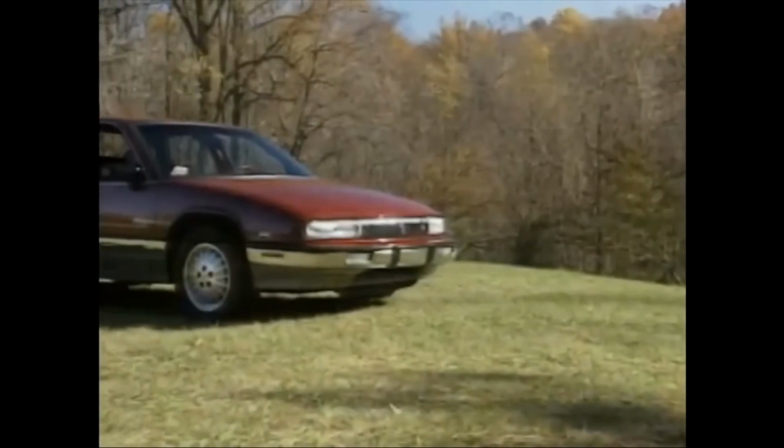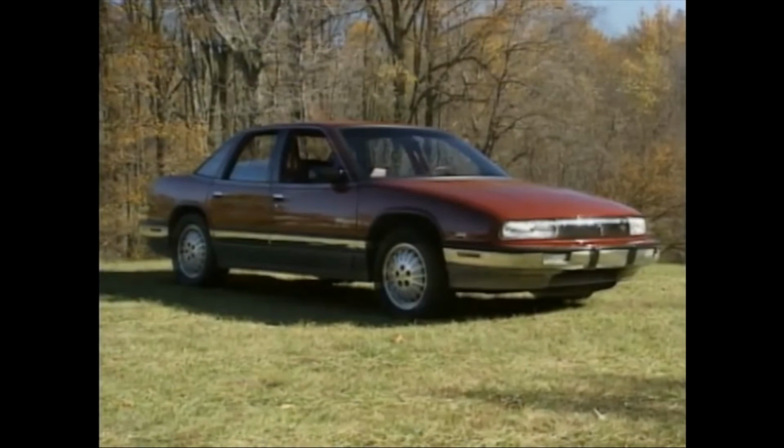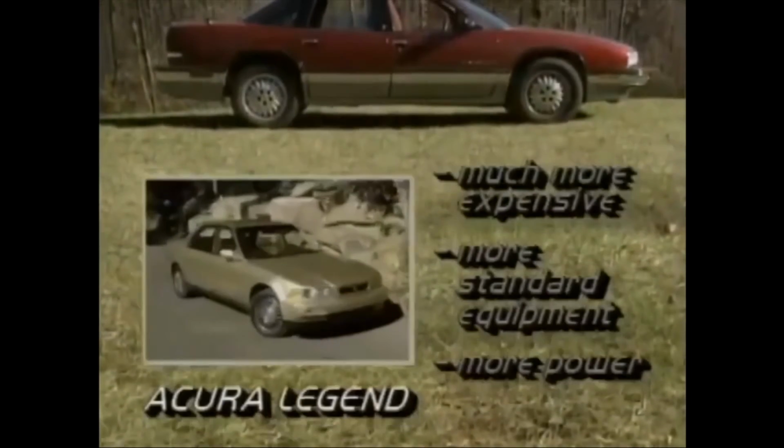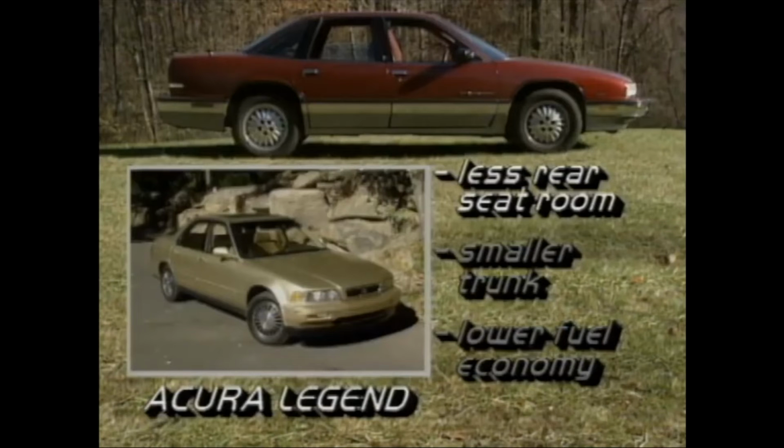If you want a Gran Sport four-door, prices start at a very reasonable $16,735. Our heavily optioned test car comes to $21,517. You'll pay a lot more for an Acura Legend. The Acura has more standard features, including anti-lock, and more power than the Regal, but less rear seat room, a smaller trunk, and lower fuel economy.